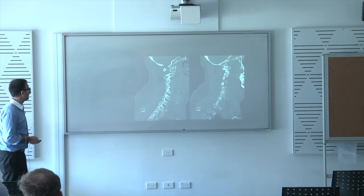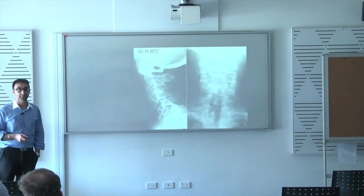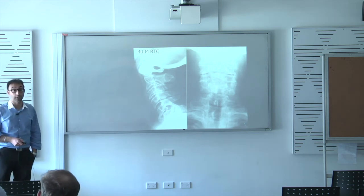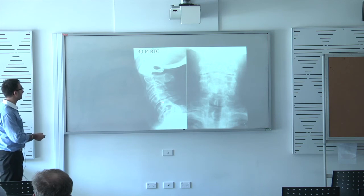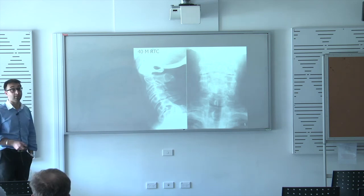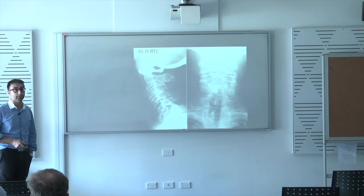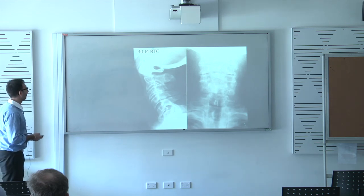That's actually the last case, I have to say. I lied. This is actually just a case showing these bilateral perched facets. This is an extreme flexion injury in someone, and this is another case where you do a CTA to make sure that there's no abnormality. You can see that the alignment is way off. This is a severe flexion injury. I heard that the orthopods need to put extreme weight on the skull to put it back in place. Is that correct? Yeah. That sounds very painful.